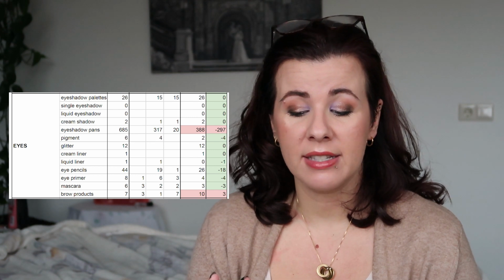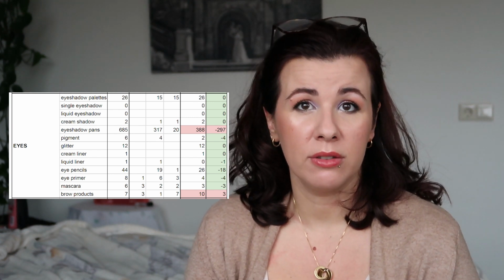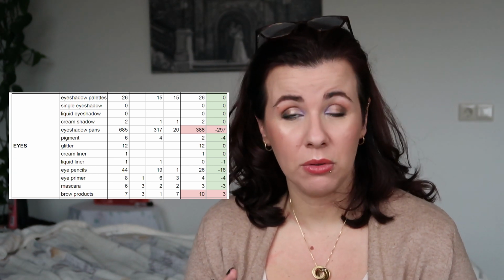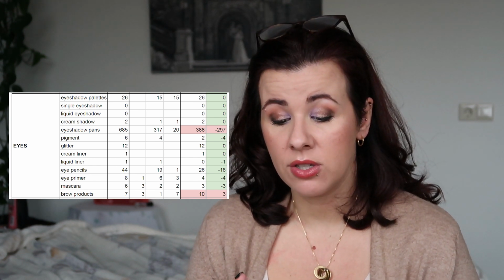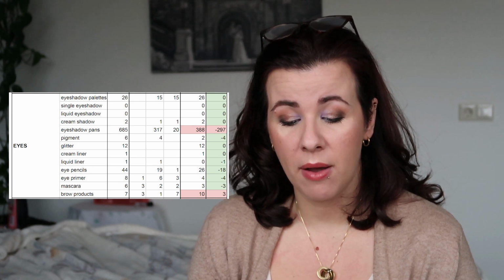Cream eyeliner, I still have one, and I only have one. I have the Inglot black liner in there, just in case I ever want to do a liner, which you haven't seen me with a liner in ages. Liquid eyeliners, I don't have any. I decluttered the one that I had, and I don't even remember what it was. Maybe a white one from Kiko. I don't have any liquid eyeliners.